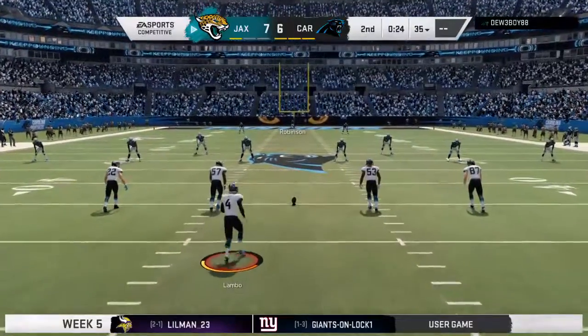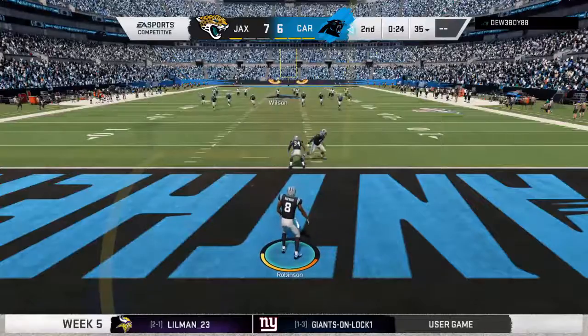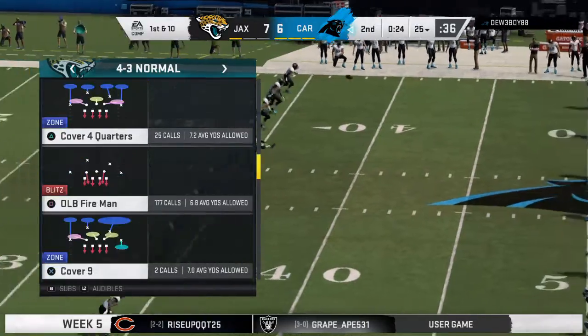And Lambo now, after the touchdown, he'll kick this one away. And they will not get a chance to return this one as it's through the end zone for a touchback.